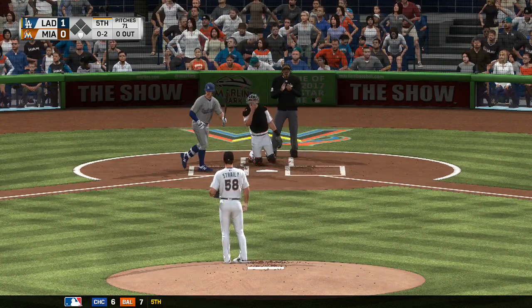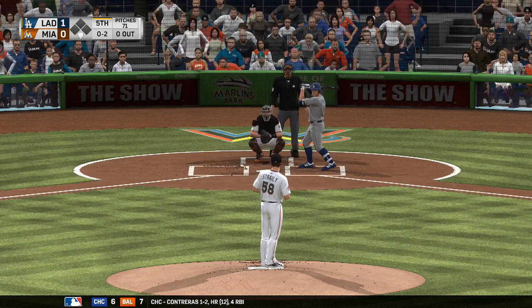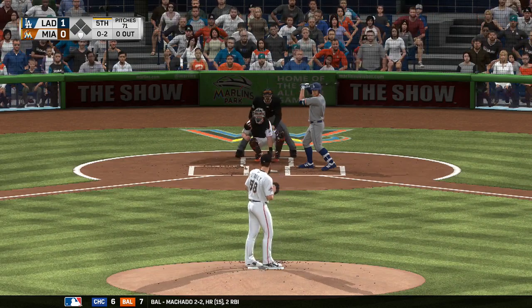And this is going to be fouled into the diamond level seats. Ooh, that was a good pitch to hit. He wants that one back. He was just a little bit late on it.